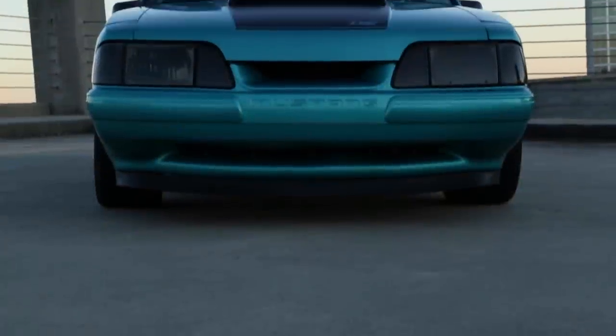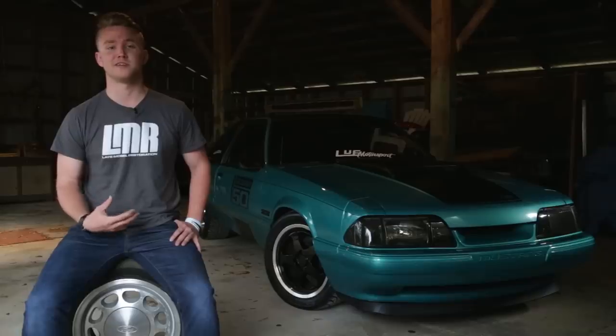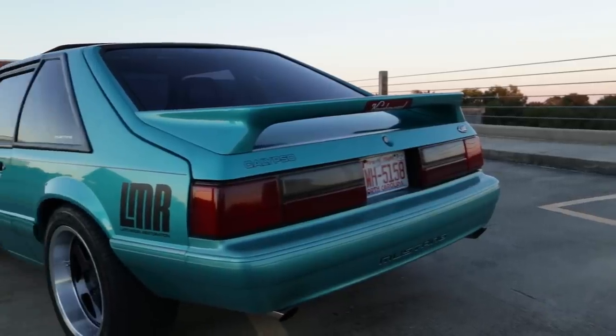The exterior has a couple of modifications, including a graphics package that I designed. It features my personal brand, Lue Creative, 5.0 Resto, and LMR, which provided all the parts to make this car what it is today.